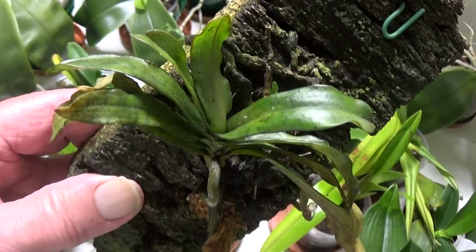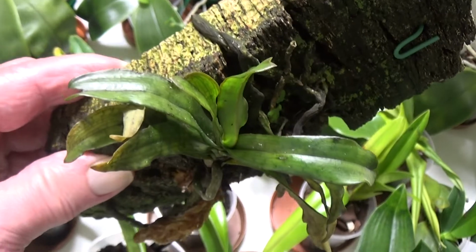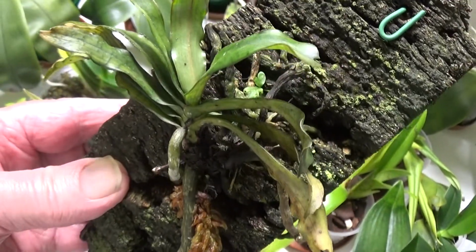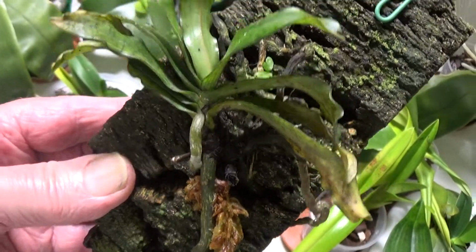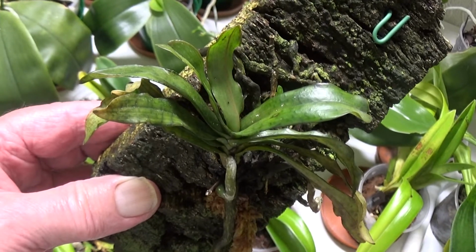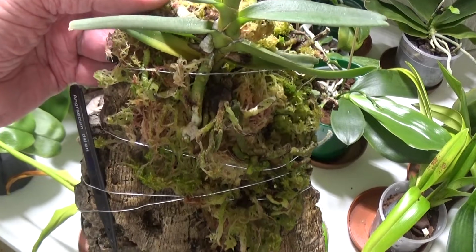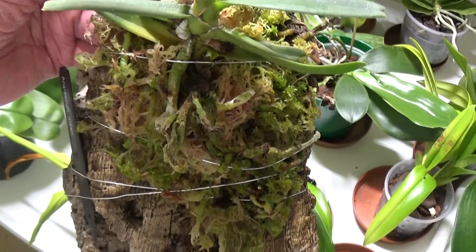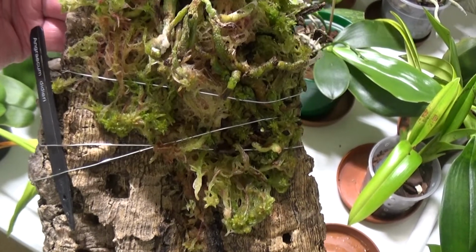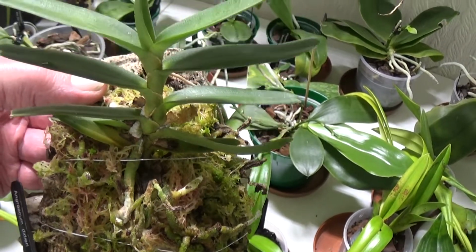And this is the last of the Arangus I've got. The others just suddenly grew very well, flowered, and then suddenly died off. And I believe that can be a bad habit with these Arangus, but we'll see if we can keep this going. There's a new root coming out there, so it's not very unhappy. And somebody suggested that I should take this Angraecum diderei out of its pot and mount it, because it shows the flowers off better. So I've done that, and it's not looking too bad up to now.